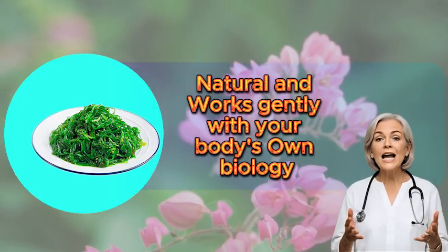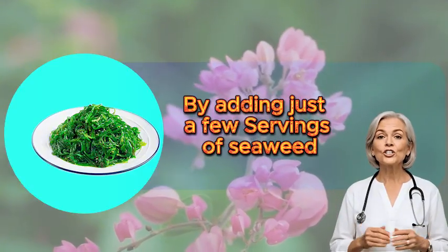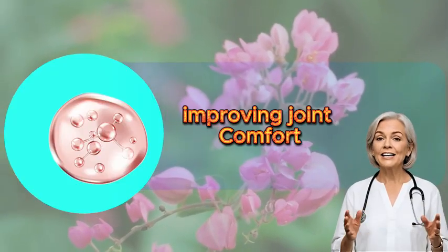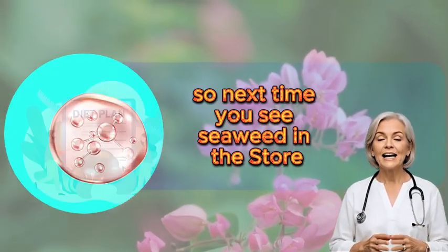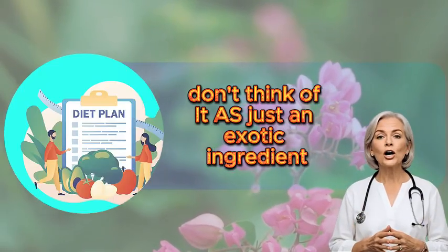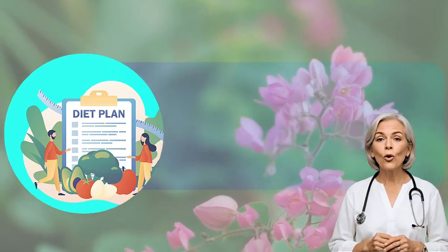It's inexpensive, natural, and works gently with your body's own biology. By adding just a few servings of seaweed to your weekly meals, you can help your body rebuild collagen from within, improving joint comfort, skin elasticity, and circulation over time. So next time you see seaweed in the store, don't think of it as just an exotic ingredient. Think of it as ocean therapy for your joints.